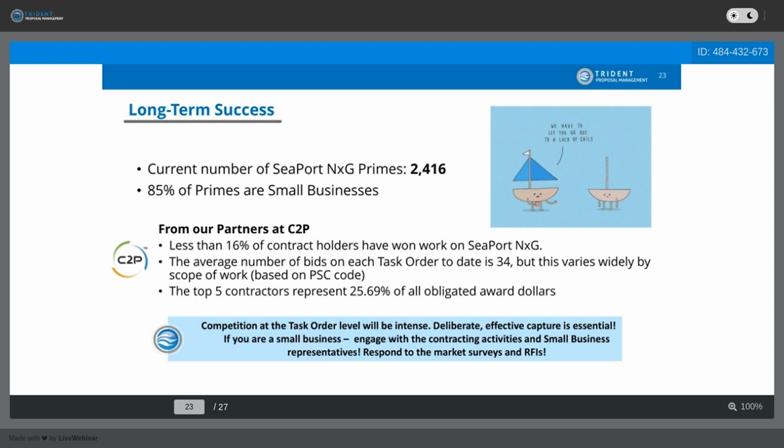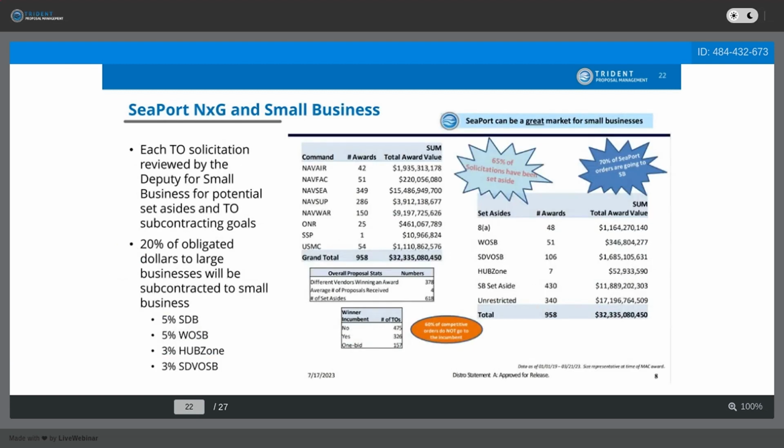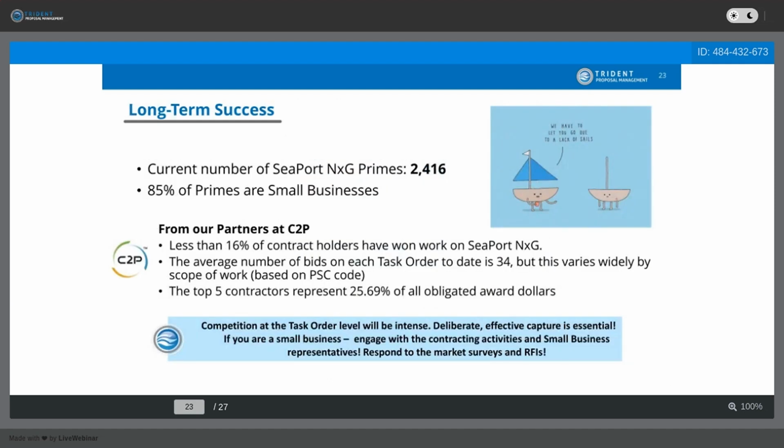This all sounds like a really good news story. When you do the math though, and you look at who the distinct awardees are, and it's actually confirmed on the previous slide, less than 16% of the people who hold a SeaPort contract have actually won a task order. This different vendors winning an award, this 378, if you divide that out with the 2,416 companies who have a contract, only about 16% of them have been successful in winning a task order. We do have some recommendations about ways that you could improve that, and I'll talk about those in just a second.